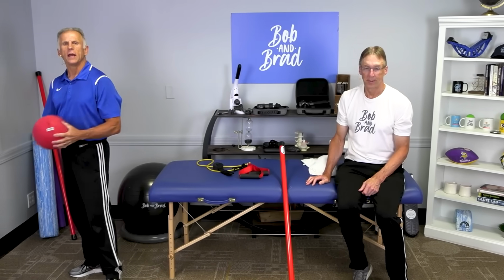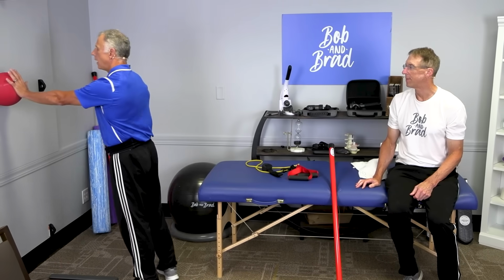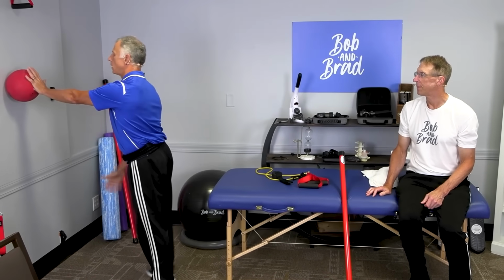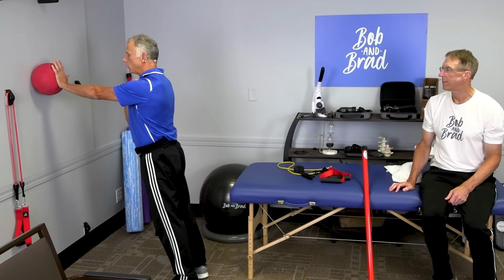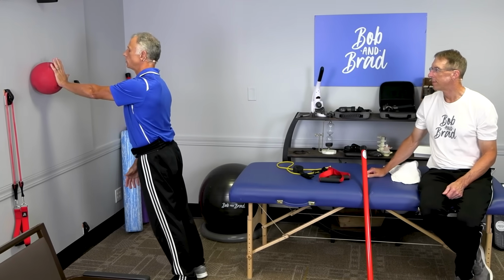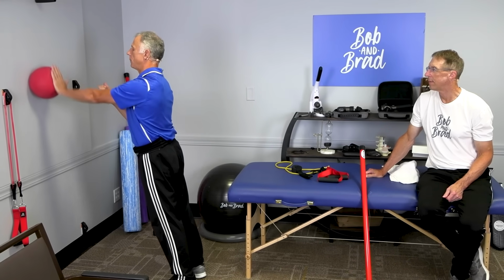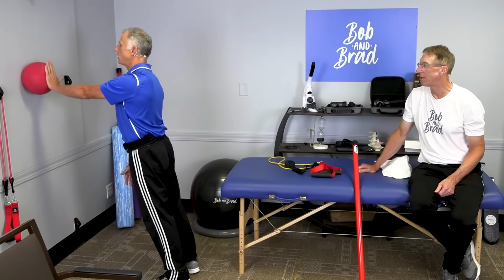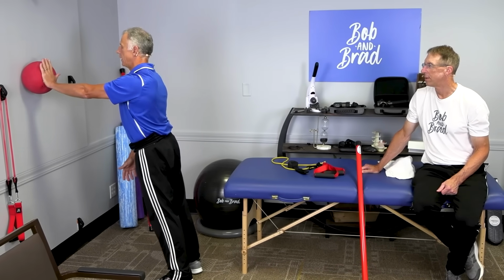Exactly. The next one, and this is a strengthening one of a different variety. I like this one too. Take a ball, a squishy one, 6-8 inches in diameter, put it up against the wall, and you're going to put weight through it. So we're getting some weight bearing co-contraction of the muscles, which is really important for function. And I'm going to go up and down like this, and you can time it for 30 seconds. You'll be amazed how much more tired you get than you think. How much your shoulder is working with this. And then you go right to left.